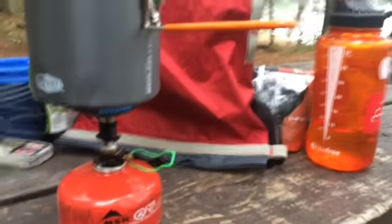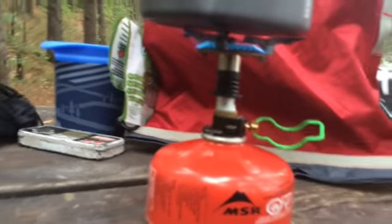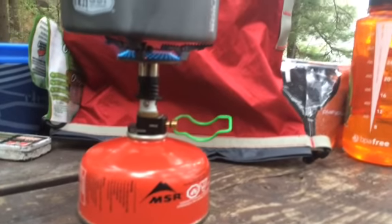Just whipping up some breakfast. This is all my windscreen here. You can see the flame on my stove.